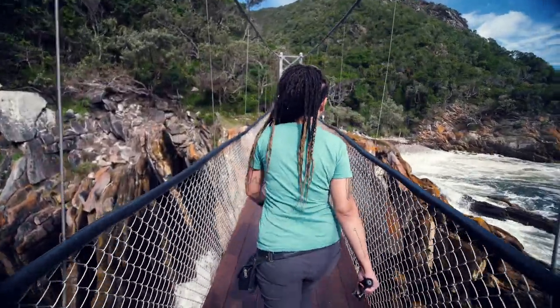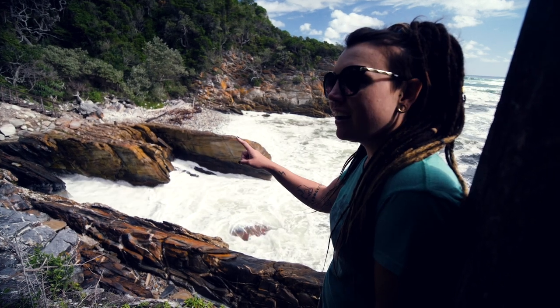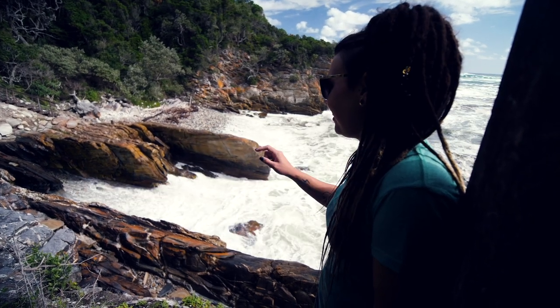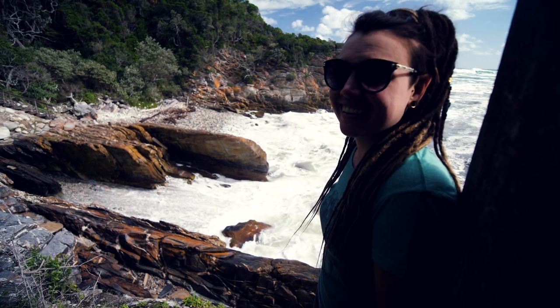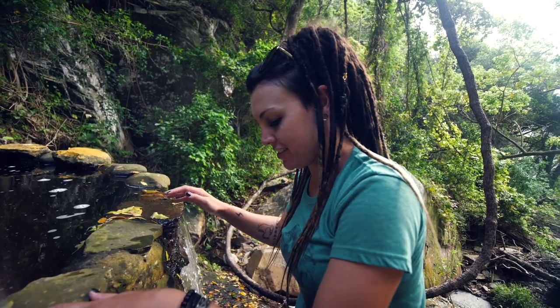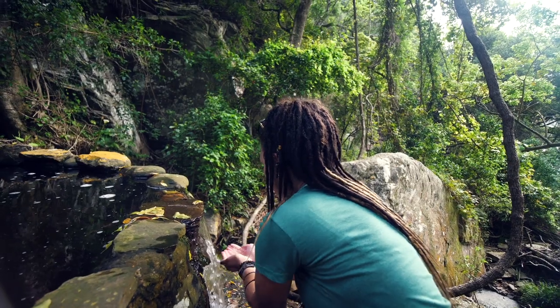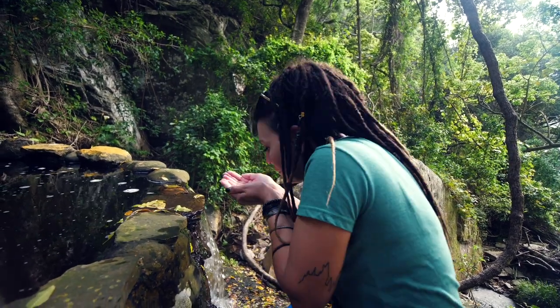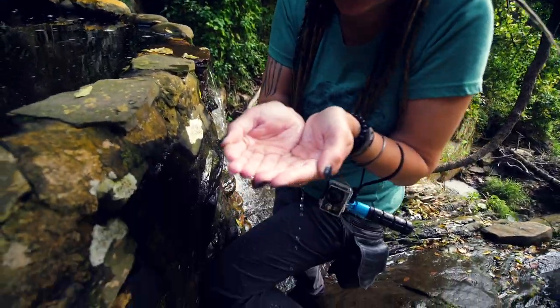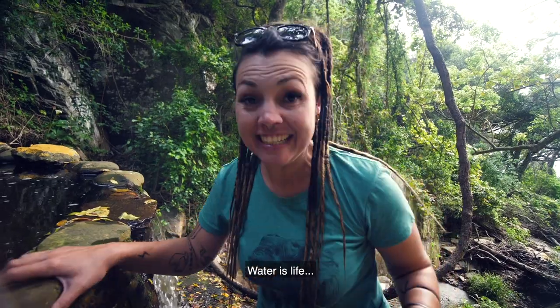I love it when you can hear the rocks rolling under the waves. It sounds like thunder. It's always cool. Luckily there's a stream here because I'm quite thirsty and we forgot to bring water. Rookie mistake. So clean. Stuff of life. Water is lewe.